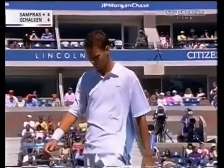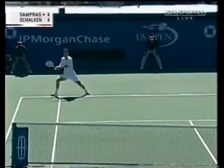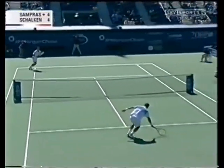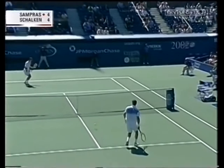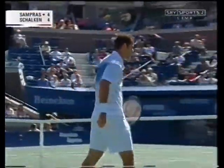Well, Schalken guessed right on the forehand. Took it early. And you can see he can snap that return. I'll just send it right back where it came from. As long as you get it at the in-rushing server's feet, you're in good shape.